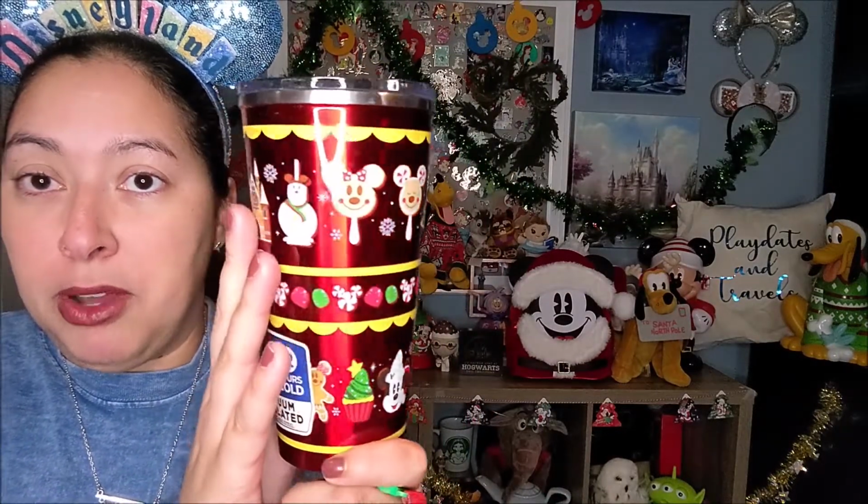But it's just a really cute little tumbler. It matches my Christmas backpack from last year. You've got all the treats designs as well. But you guys can see this is the same replica of the pattern they had on the Christmas backpack from last year. And I get so many comments on that backpack, so I am not hating on it.